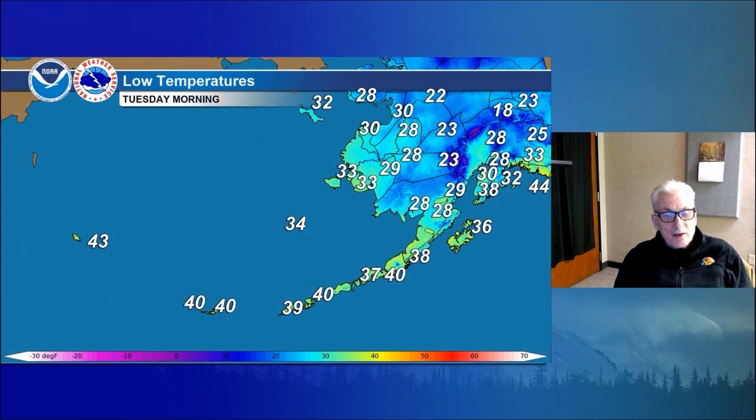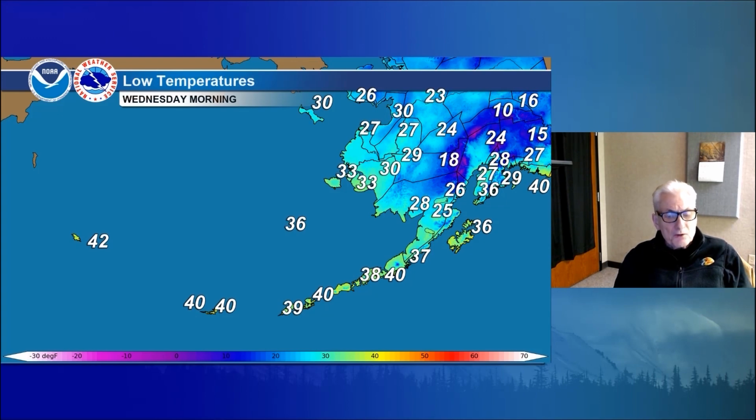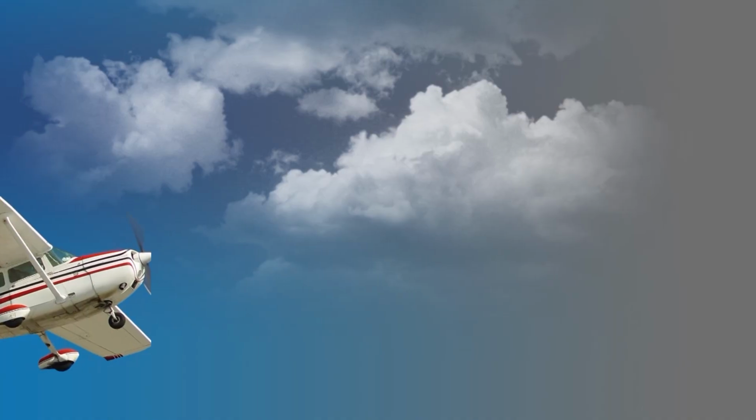Out to the southwest, lows tonight in the 30s, except the Aleutians near 40, and then the highs tomorrow, mid to upper 40s central Aleutians, Alaska Peninsula, Pribilofs, mid-30s St. Lawrence Island. Lows mostly in the 30s to near 40, followed by highs in the 40s to lower 50s around Adak.